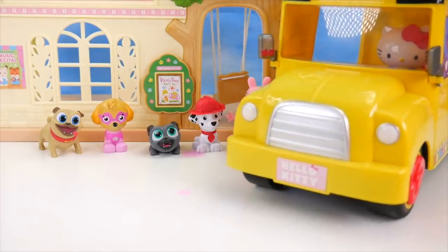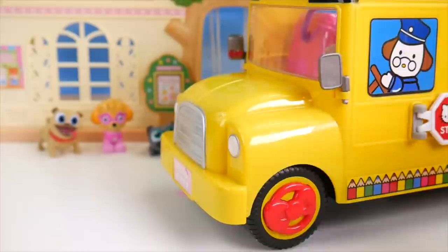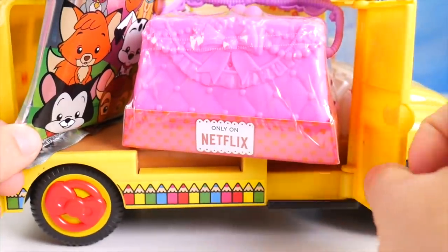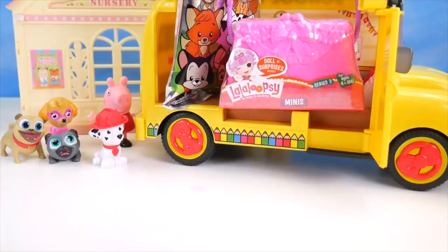It's Hello Kitty. She's brought her bus. Whoa, Hello Kitty, come back. I need some help. I'm squished in here. Well, that's because you're all full of surprises. You do need to make space. We can help. Let me check this one out.